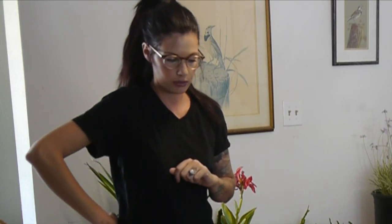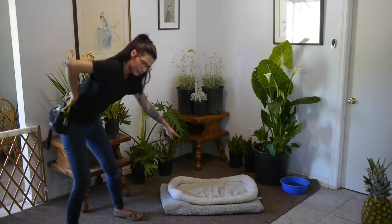So now we're actually going to start adding the distance onto the duration of him being on the bed and laying down. So when I say distance, I'm not talking about sending him from further. What I'm talking about is once he's actually on the bed and laying down, I'm going to start moving away. So he learns that he has to stay on that spot no matter where I am in the room until he's released. So I'm going to go ahead and cue him. Georgie, bed.